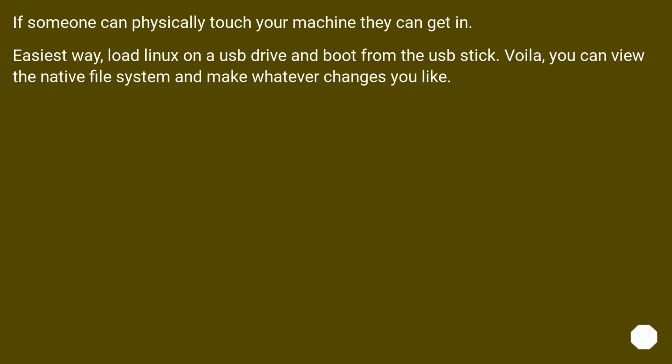If someone can physically touch your machine, they can get in. Easiest way, load Linux on a USB drive and boot from the USB stick. Voila! You can view the native file system and make whatever changes you like.